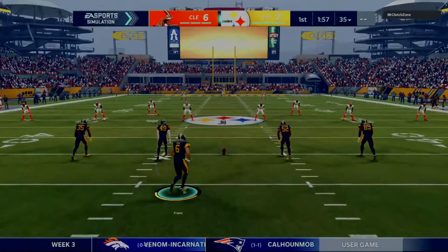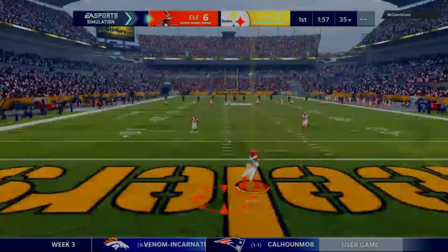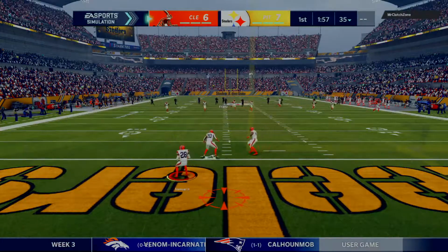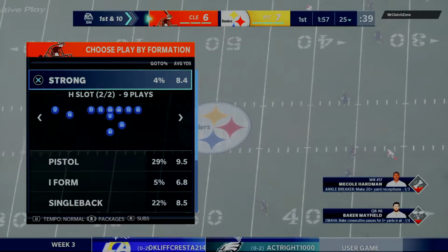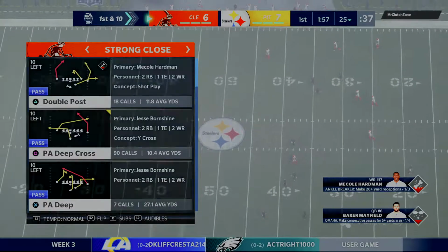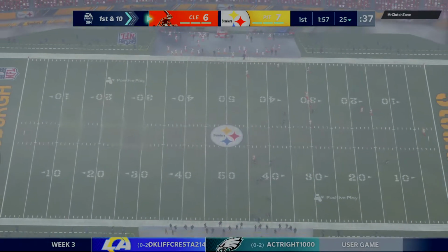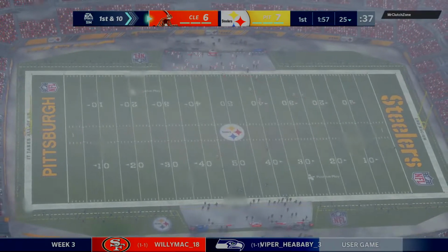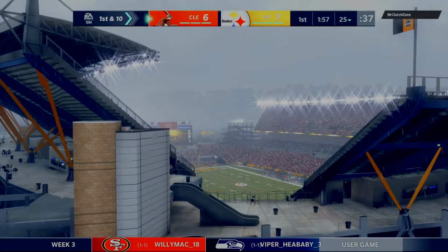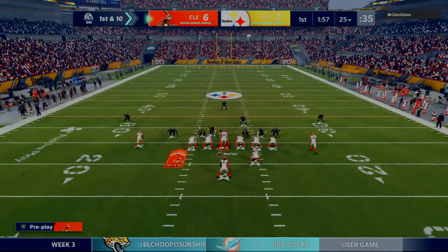Out is the kickoff unit as they run up and send this one away. And that one will bounce out of the back of the end zone, so we will start here at the 25. The Browns drive about to get started.